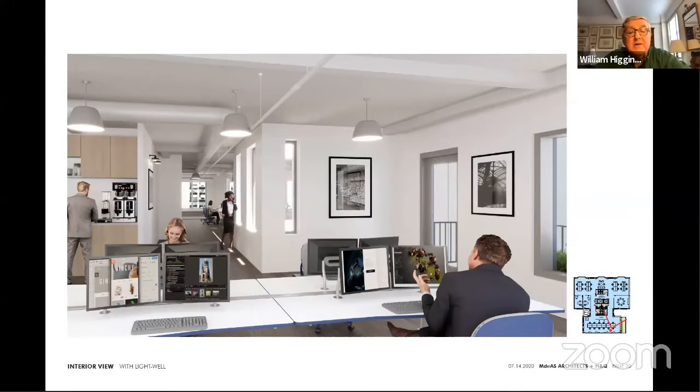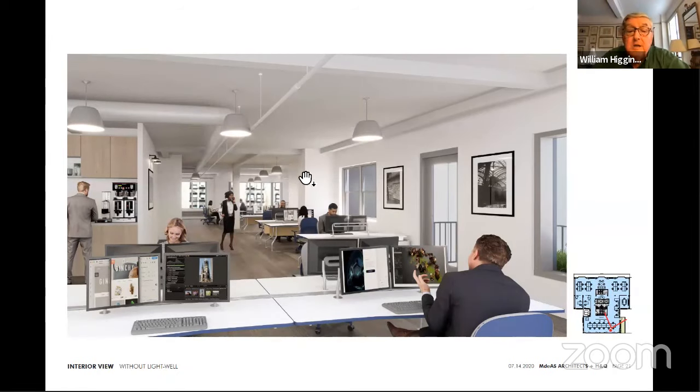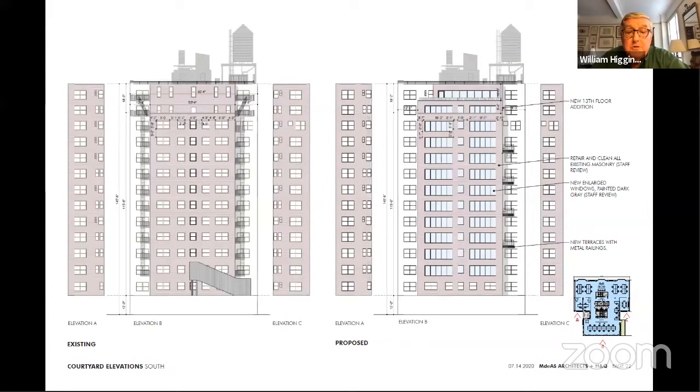Just two renderings. Obviously, these are interior, but just to show you why we are proposing that light well removal. This is the effect that the light well has on the interior space. And if we remove it, we open up that space quite considerably and create that new window there. So it's something that we think is very worthwhile and affects a part of the building that we believe is appropriate to alter. So here are existing and proposed rear elevations, which get us to the final part of what we are proposing.